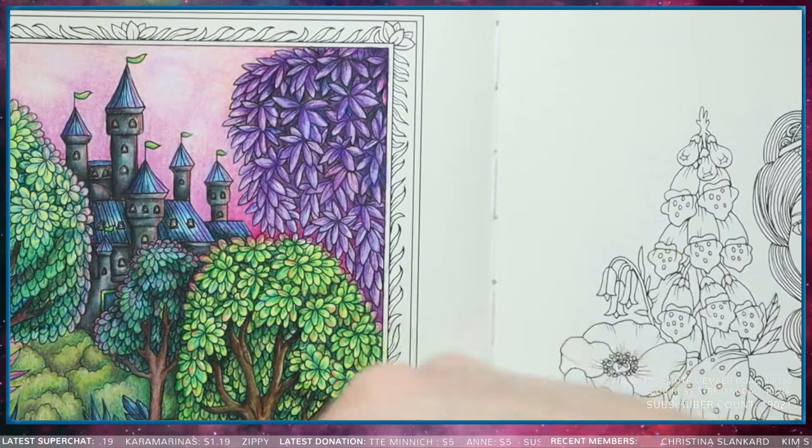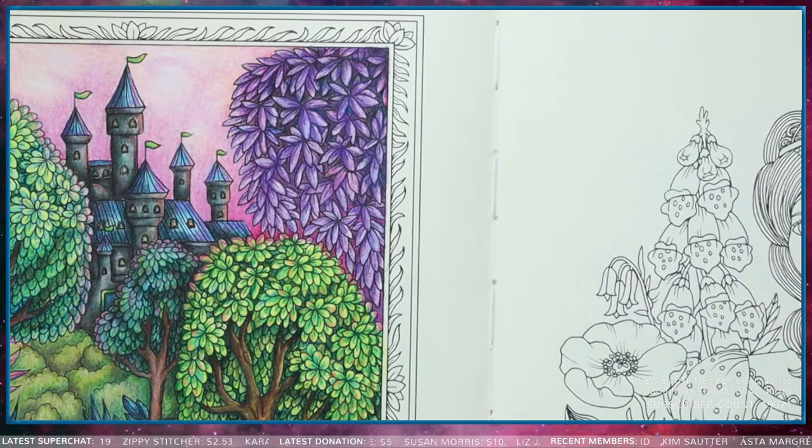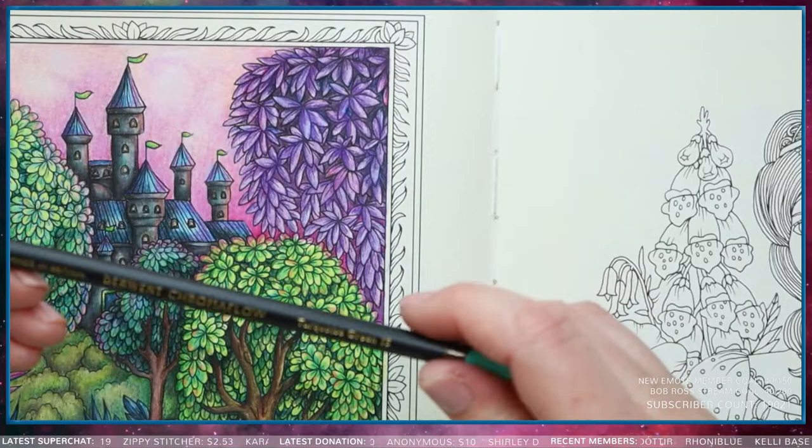I know, poor Lucien, but I feel like there could be another happy ending for Lucien. Okay, let's go ahead and do, actually, let's grab a little bit of the turquoise green from the Chroma Flow. Yeah, I think that could be fun.